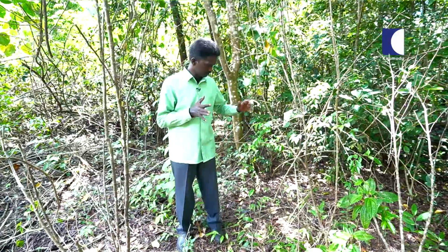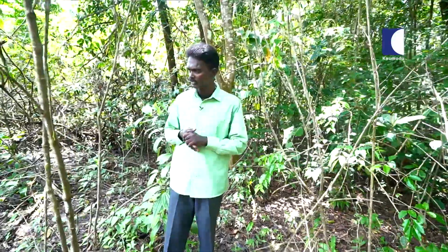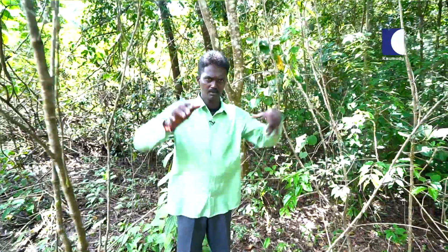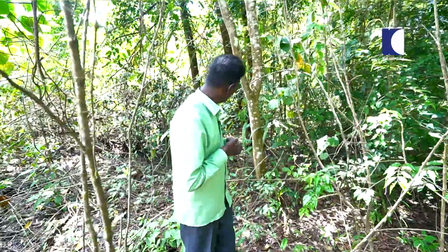This is one of the locations with thick undergrowth where we come to return the rescued snakes to Mother Nature. We also come across frogs, including black frogs, vine frogs, and flying frogs. I think this is an ideal place to release the rescued snakes. Now it is 3:30 p.m.